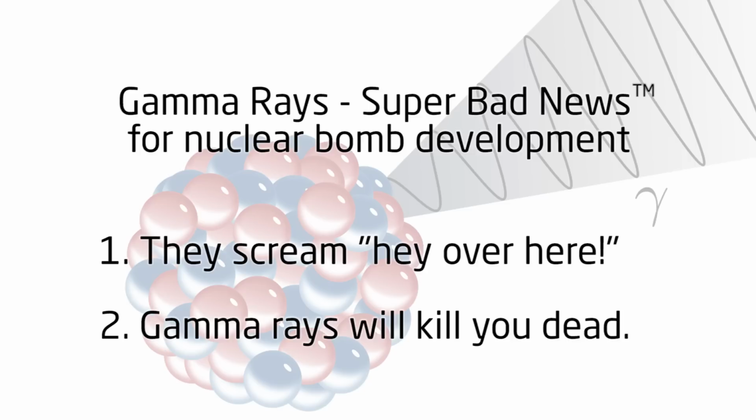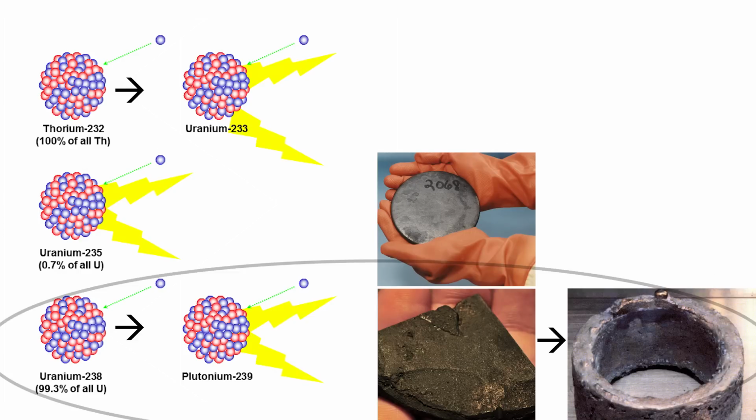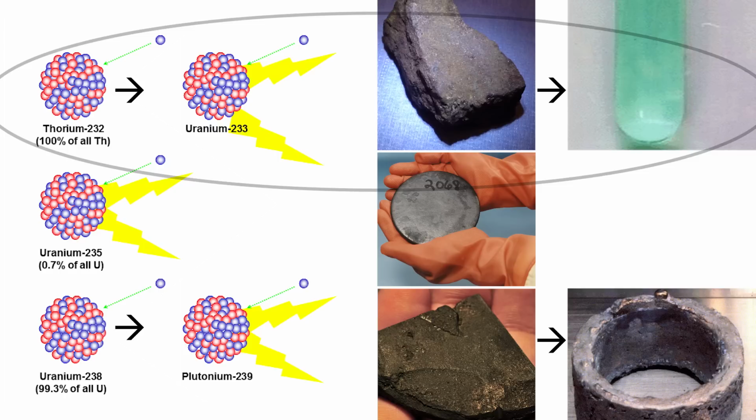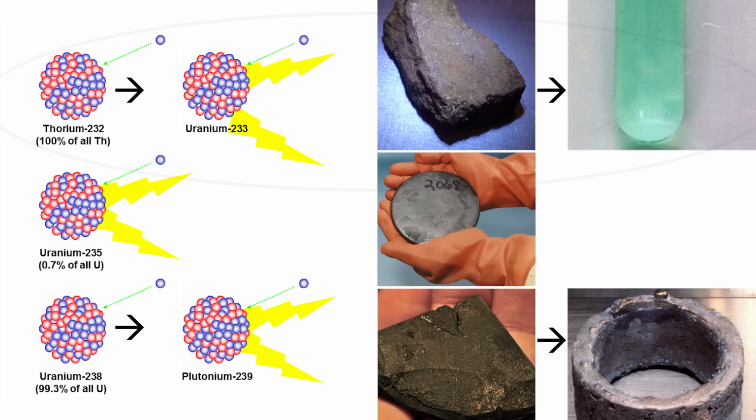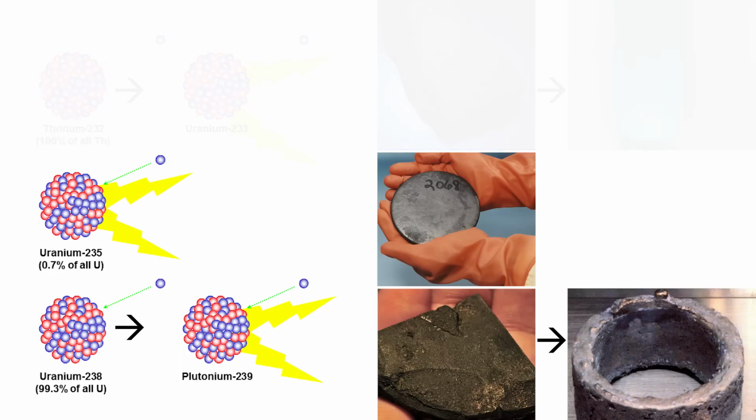So really quickly they were going, okay, we can work with uranium-235, that seems okay. We can work with plutonium, that seems okay. But this uranium-233 stuff, that's bad news for making a nuclear weapon. So thorium was just set aside.